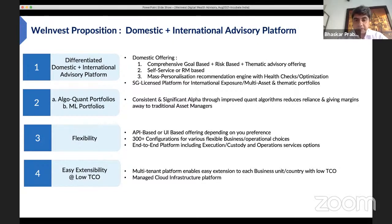The third is the flexibility. As I said, be it APIs, be it UI, the flexibility doesn't just stop there. There are almost 300 plus configurations for you to be able to offer at a segment level, at a customer level, from different pricing to accounting levels to the ways in which rebalancing should happen. There's a whole host of choices.